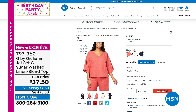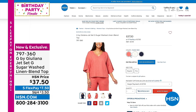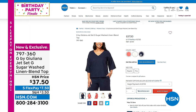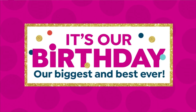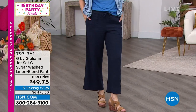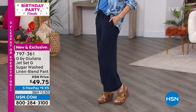So it lays on the body beautifully. I love that three-quarter sleeve, a little bit of drama there, nice V-neck, floats over the body. It's called the Sugar Washed Linen Blend Top. That is brand new. We have three colors to choose from. And if you love a good head-to-toe look, we have a coordinating pant that goes beautifully with it or separately, even here paired, see how Christina has it, with one half of our Today Special two-pack of tops.